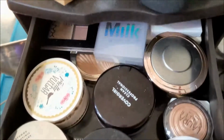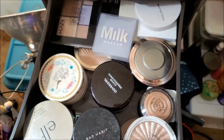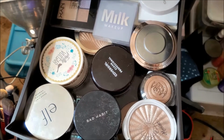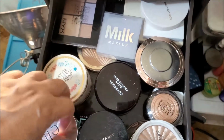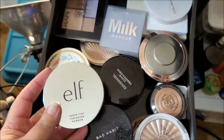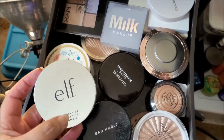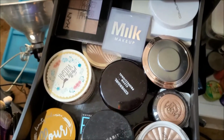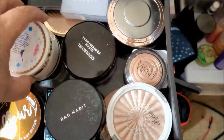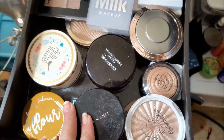Let's start in our top drawer where I have way too much stuff. It's all my highlighters and my powders. We're going to take this e.l.f. out. Like I said, we are heading into summer, so I may not need this that much, but we're going to take this out. It does a really good job of deepening around the edges of my face. We are heading into warmer weather, and I am starting to feel it.